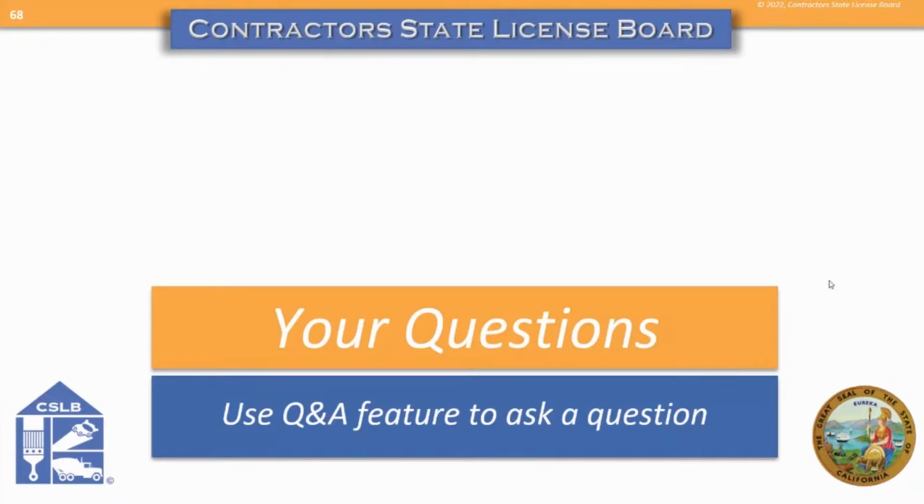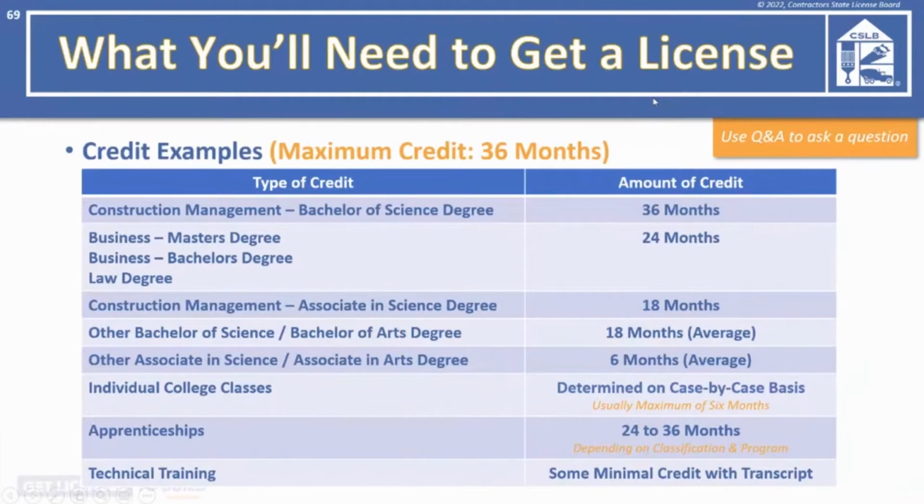4 years of qualifying journeyman level or higher experience will get you a license just the same as an apprenticeship will help. And the apprenticeship won't get you the license. At the most, if it's directly relatable, as the chart showed, would be 36 months. You're always going to have, at a minimum, 1 year of practical experience, even with an apprenticeship.